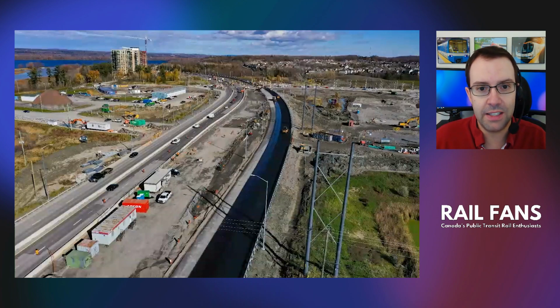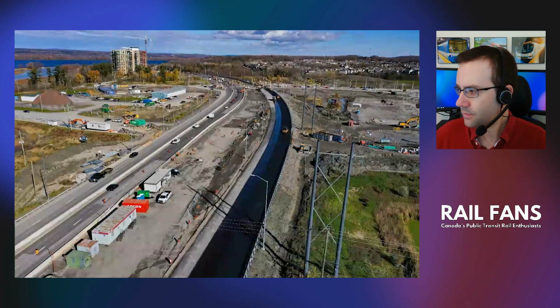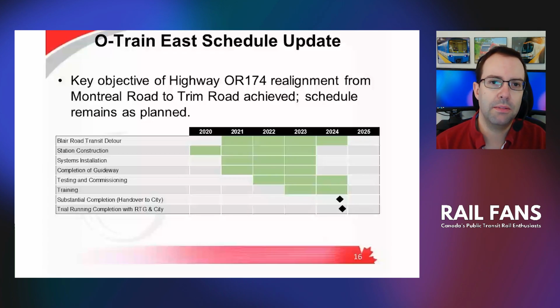Obviously, we're really getting into the heavy part of the winter, snow, ice, freezing point, so I don't think we're going to see much activity happen here until the spring, and then we'll probably see things pick up in pace quite a bit. So they gave us an update on the timeline.